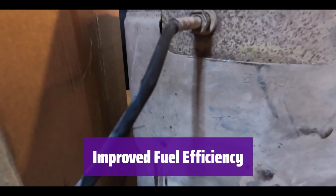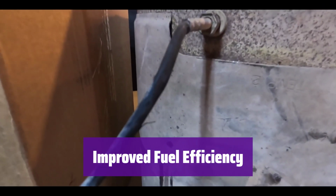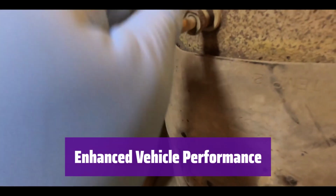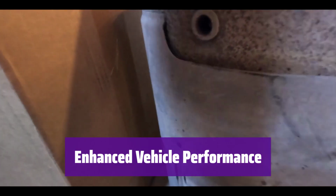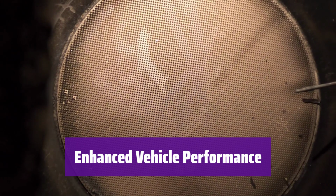It tackles carbon buildup in key engine components. This leads to noticeable improvements in your gas mileage. Experience smoother driving. It addresses issues like hesitation, rough idling, and hard starts, restoring your vehicle's power.